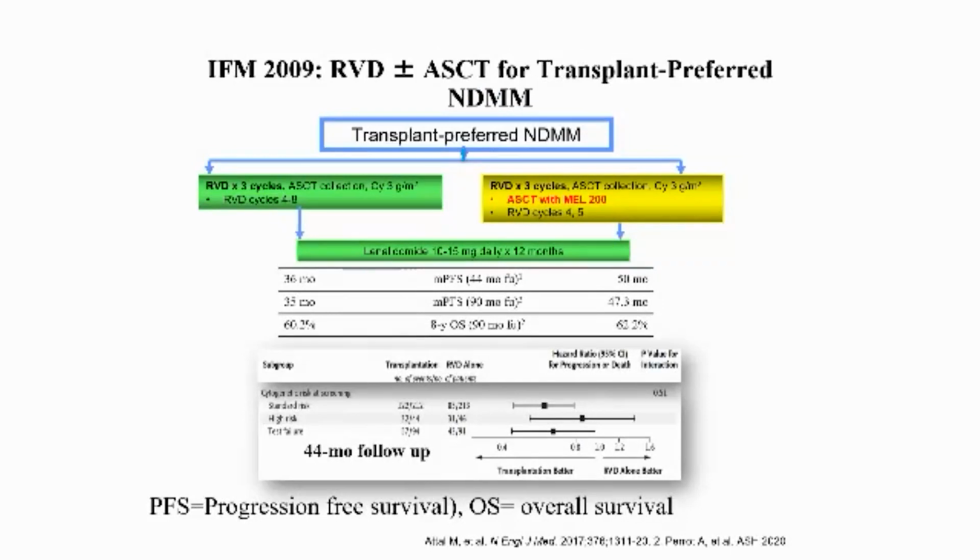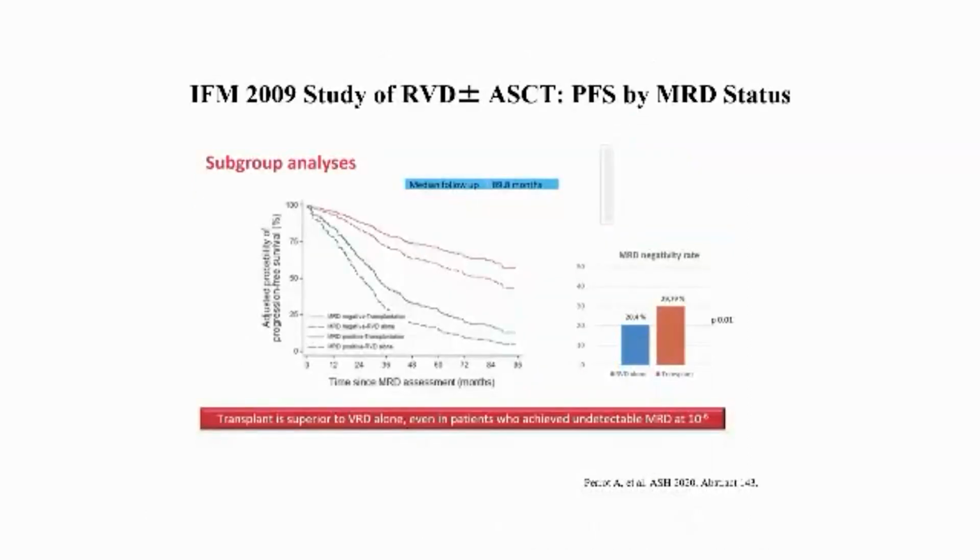Now, is RVD a good option for a patient who wants to go to transplant? And there are a lot of trials on that. Okay, here we go. So basically, using RVD as an induction treatment followed by transplant does provide good control of the disease. So that's another example there. And adding these combinations will produce more patients with minimal residual disease.